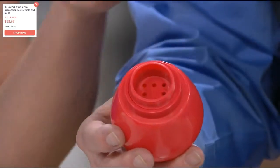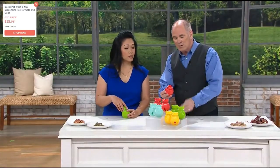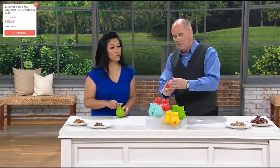That's where you put catnip. You can put bacon bits right inside, little bacon bits or something like that. The scent will still drive them to play, but they can't get to it. Right. And that way they're still motivated.